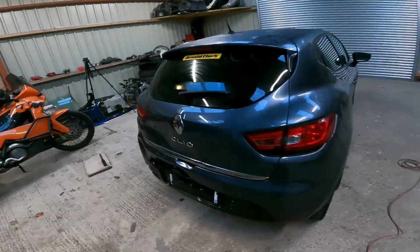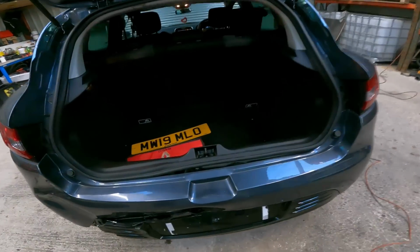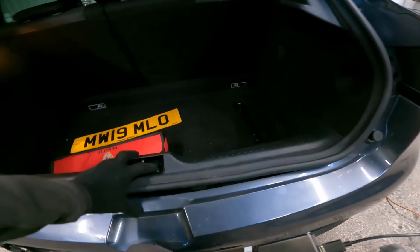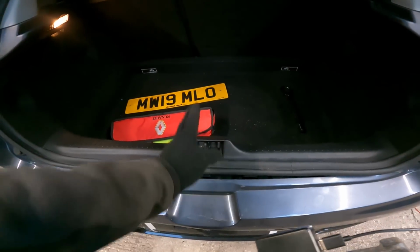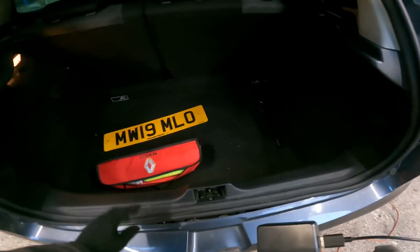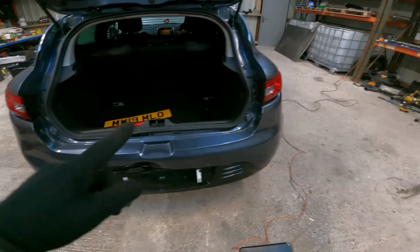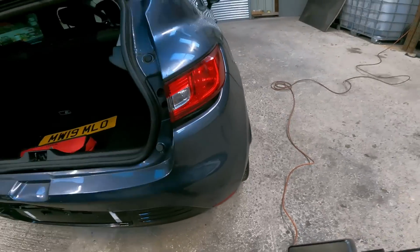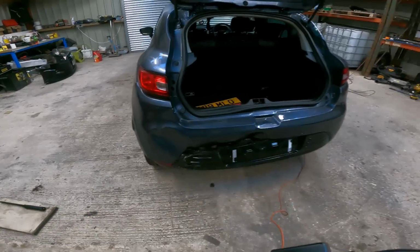So anyway, we need to start pulling this apart. As you can see there, I don't know how much the bumper's come away, but this section here is definitely in a bit. But we're going to pull all that out now and get the bumper off. I think you're going to remove the tail lights, because I think there's a fixing behind there. Yeah, we'll just see what happens.